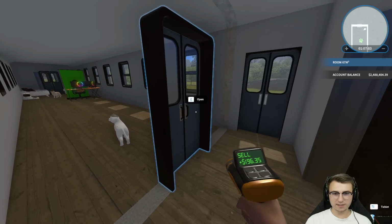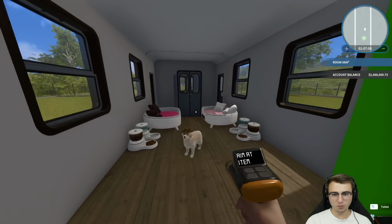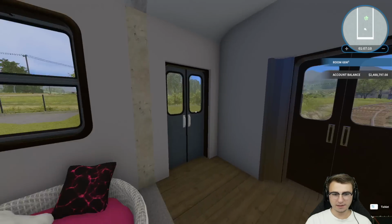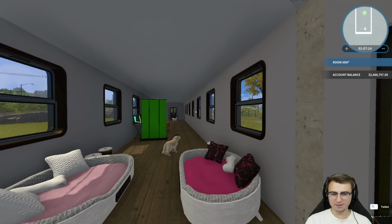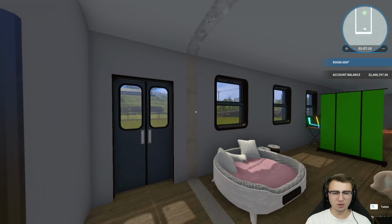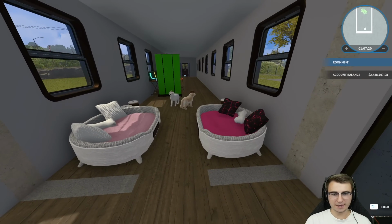With both of these walls now destroyed, I think we're good to just sell the original doors. I can't imagine we're gonna be using those again. But honestly, for at least one of these sides here, we'll likely be placing some walls in a similar fashion. But we'll worry about that when we actually get to it.